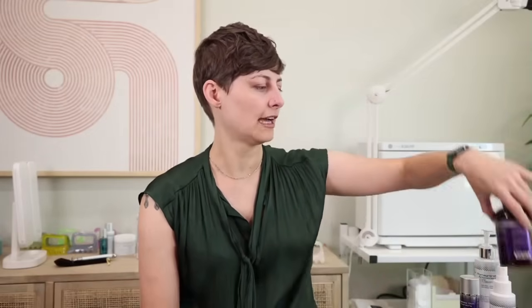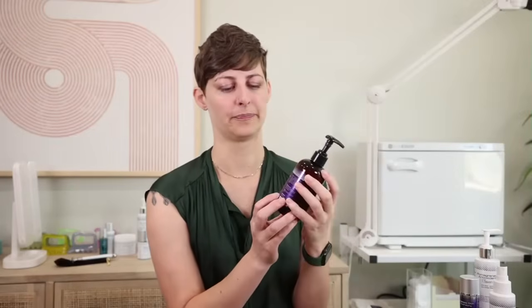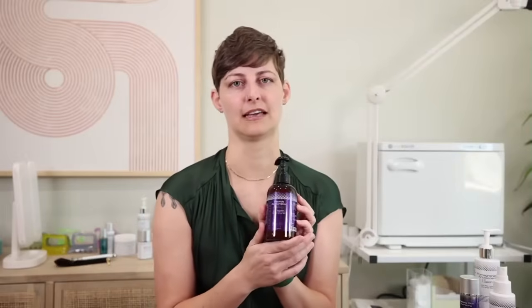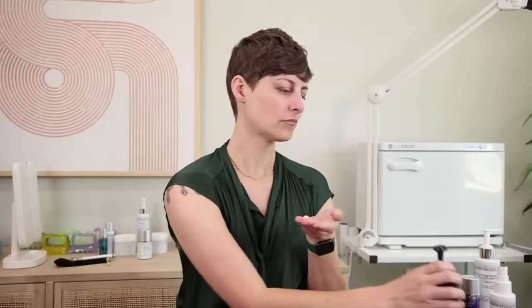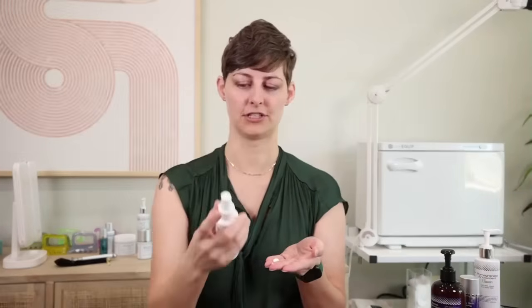And then for our aging folks, the Peptide Restoration Moisturizer is really lovely. It smells amazing like lavender. It's a great night cream because of the lavender essential oil that's in it. It is on the thicker side. So one of our favorite tricks, if this feels like it's a little bit too thick for you, is to mix it with a little bit of cucumber hydration toner.